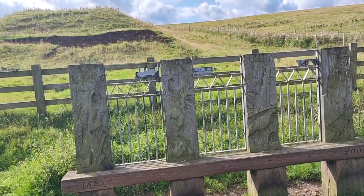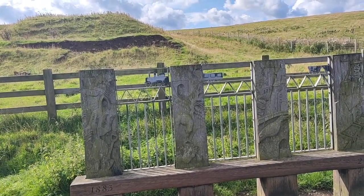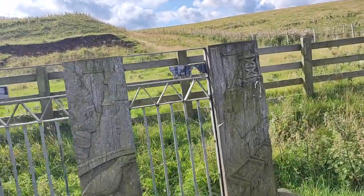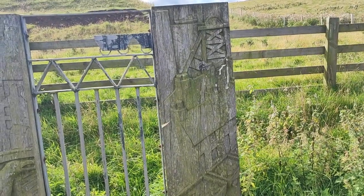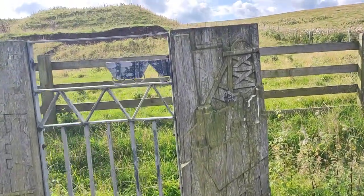Look at that. Trains and cows. So that's claiming something happened between 1883 and 2001. Well, this wasn't doing anything in 2001. No, I'm guessing they probably just built this in 2001. Maybe that's what it's saying. But there you go.